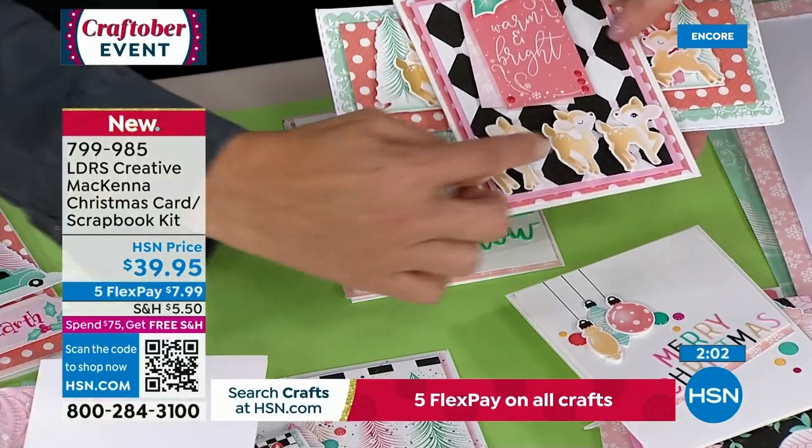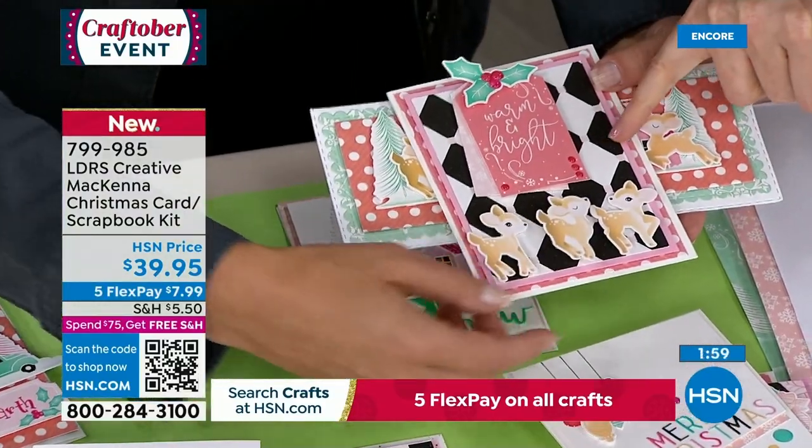Oh my goodness, I love that. Isn't that amazing? Look at this one. Watch this. Are those like bows? No, they're like a little black. How did you do that?